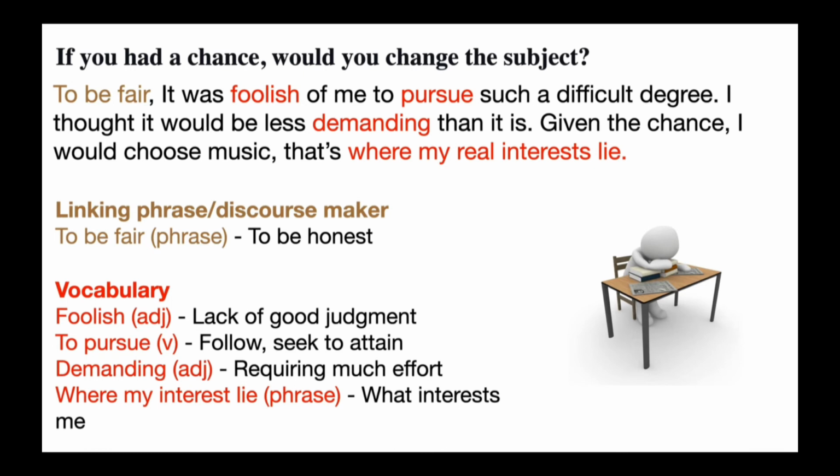And then where my interests lie. This is a phrase, and that's basically saying what interests me, where my interests lie. So I could say nature documentaries are where my interests lie. So nature documentaries are what I like to watch.